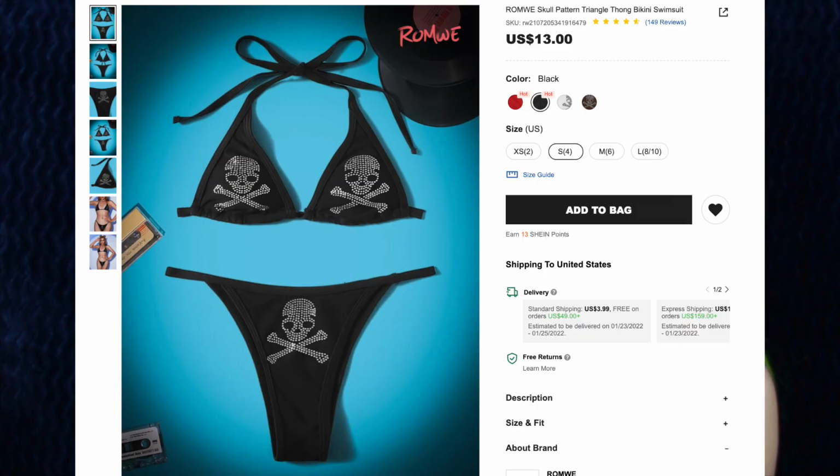Next up, we have the runway skull pattern triangle thong bikini swimsuit for $13. I got this in the color black and the size small. This is one of the occasions where I wish I could have gotten the top and the bottom separately. The top, perfection. Love it. The bottom is too tight. It's like digging into the sides of my hips. And it's not uncomfortable to the point where I can't wear it, but I just wish I had more give, or at least that they were tied sides instead of just completely straight with the strings. So I'll probably just have to cut them and add strings on there to make it a little bit more loose fitting, because I love this bikini so much.